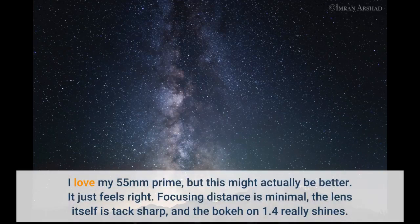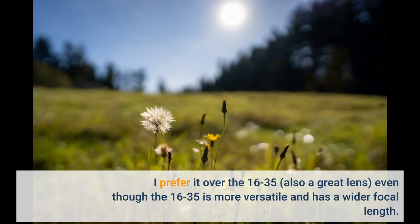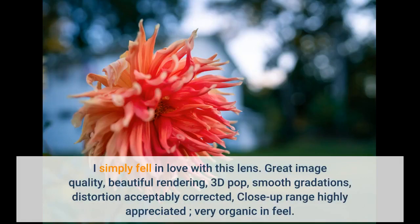I love my 55mm prime, but this might actually be better. It just feels right. Focusing distance is minimal, the lens itself is tack sharp, and the bokeh at 1.4 really shines. I prefer it over the 16-35, also a great lens, even though the 16-35 is more versatile and has a wider focal length. I simply fell in love with this lens. Great image quality, beautiful rendering, 3D pop, smooth gradations, distortion acceptably corrected, close-up range highly appreciated, very organic in feel.